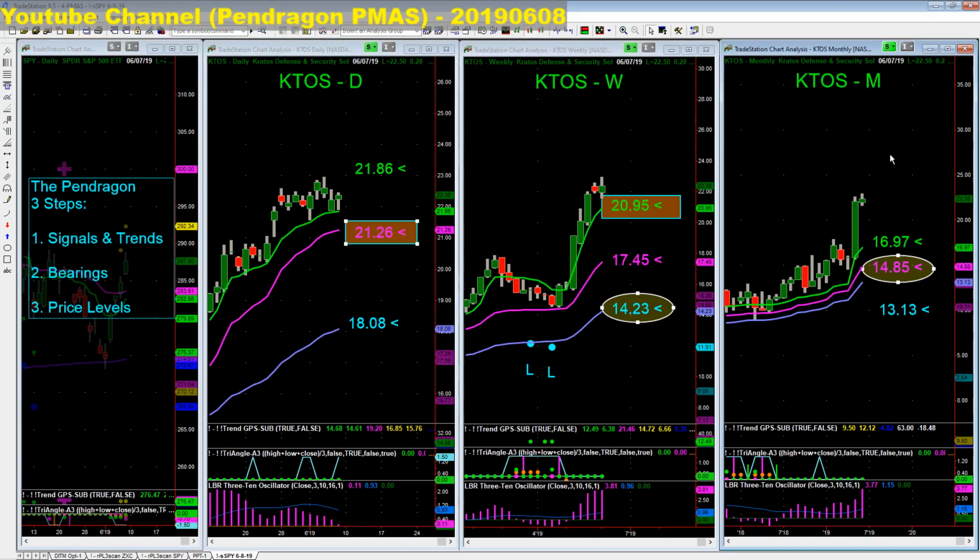But now, what's going on here? Remember I mentioned that these lines also act as magnets. They somehow attract price to them. That's why they are so useful, because we can use them as entry levels, and also as very good, precise support and resistance, because these are really the fair values for the markets. So look what happened. Since last week, the stock for Kratos went up and went down, and tried to touch this green support. It's obviously consolidating above the support level right now.